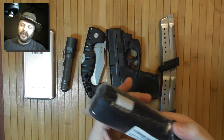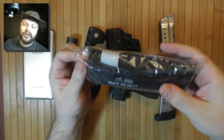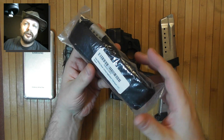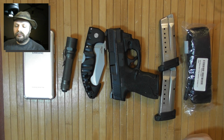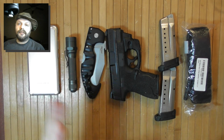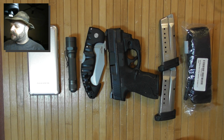And the tourniquet. This is a 2015 CAT. Still in its original pouch, so it should be functional. I might be replacing it with a new one this year, the next version. This is my kit. What do you think? Again, I usually have gloves in the car, so I don't put them as part of the kit.